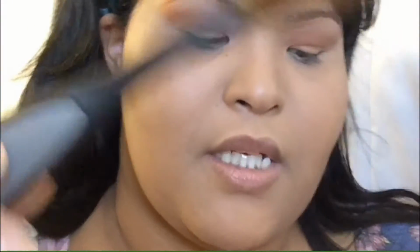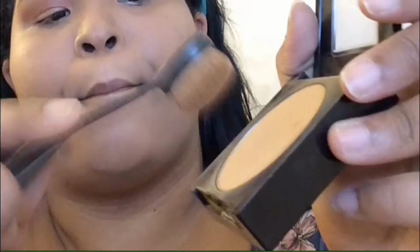Okay, with this same blending brush, I'm going to take my powder again, and I'm going to do your own kickback, swipe it up, get under here. Oh yeah, because you don't want those creases. Lift these bags up.